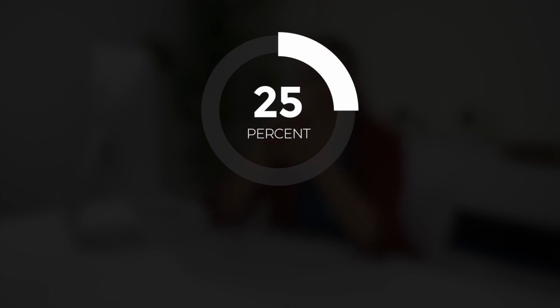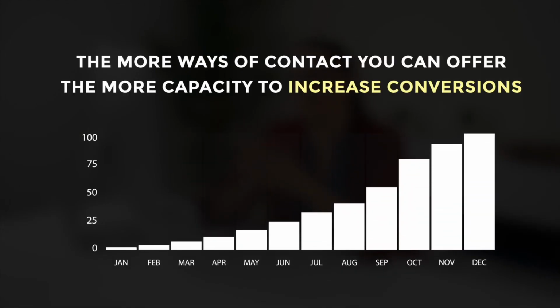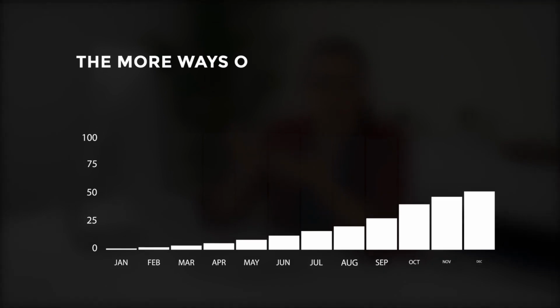But there will always be quite a high percentage, around 25%, that prefer to communicate with the customer service directly if they encounter some difficulties or if they have a question or doubt before they make the purchase. There are some people that will send an email without question. Others prefer to interact directly through chat service, or others to whom it's more convenient and immediate to make a phone call. The more ways of contact you can offer, the more credible the company and the capacity to increase conversions. Why do you say that?